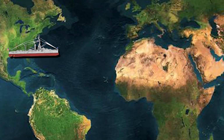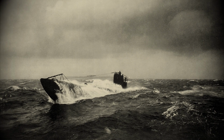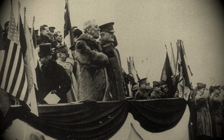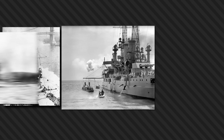Florida was dispatched to Europe just months after the United States joined the war in 1917. She was assigned to the 6th Battle Squadron of the British Grand Fleet in the North Sea, and sailed there until the war ended, when she escorted President Woodrow Wilson on his trip to Europe to participate in the peace negotiations at Versailles.